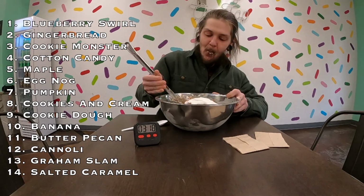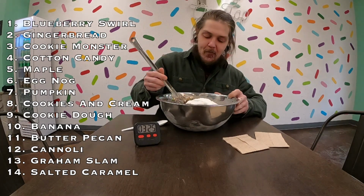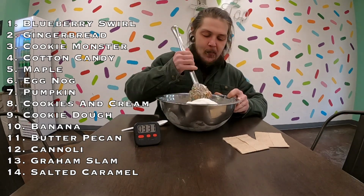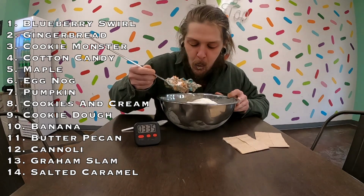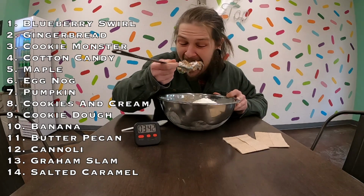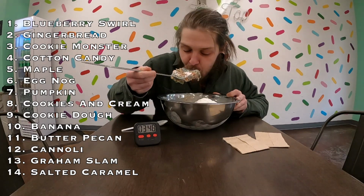The gingerbread as well. That one's at the bottom of the bowl, but I'm a gingeraholic. I love anything gingerbread flavored, so that was such a treat for me to get to. Cookie Monster. I don't even know what Cookie Monster ice cream really is, what makes it Cookie Monster, other than it being blue, but there was something about the flavor that really stood out compared to a regular cookies and cream or cookie dough.